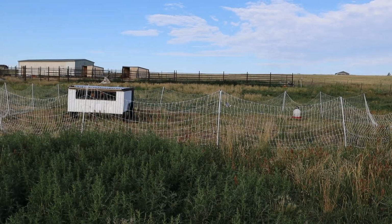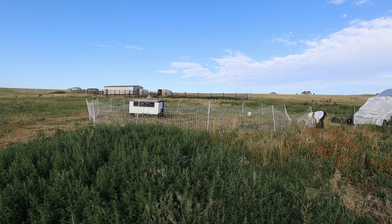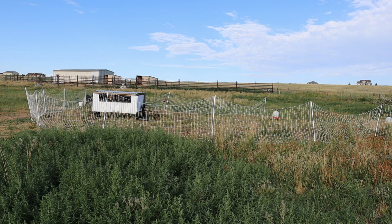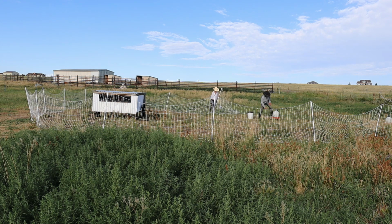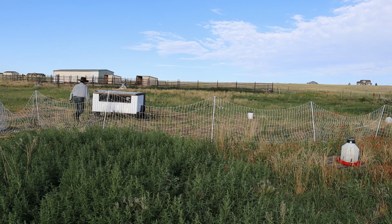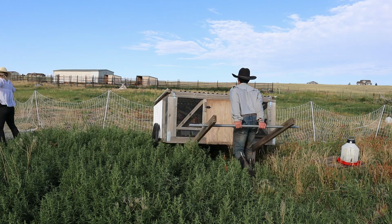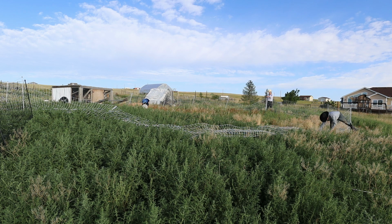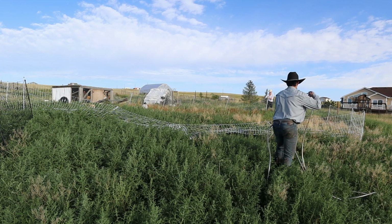So we're gonna move these hens. They've been in that paddock for 2 weeks. We're gonna move them towards us. So Natalie's just pulling all the landscape stakes right now, and we'll flop them this way. Turkeys, and we're done. You're doing good, bud.